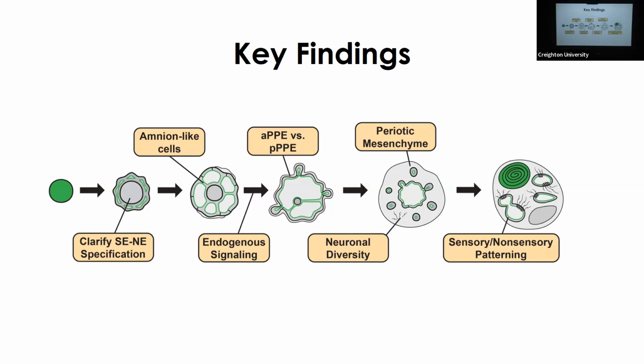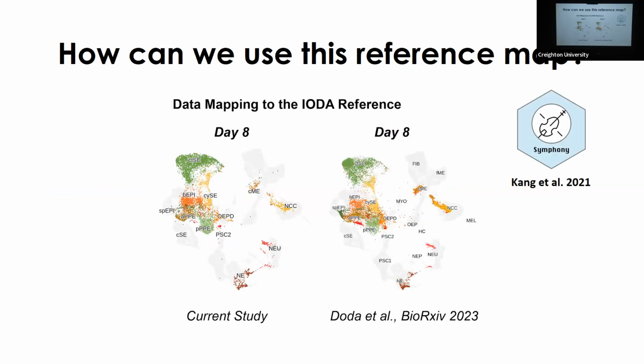Surprisingly, we also see periotic mesenchyme forming, which I'll show you some images of in a bit. And we provide some guidance on how you would use this map that we've generated. One way we've demonstrated how you could use this atlas is, if you're starting out using the organoid technique, you can use this as a benchmark for comparison.